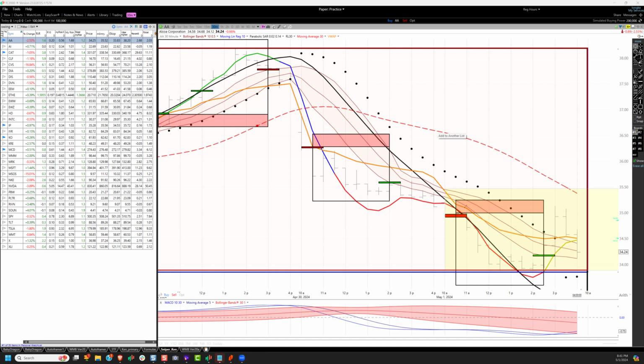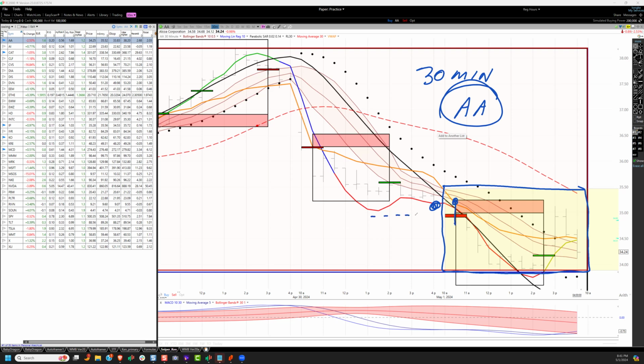And we'll start with the 30-minute charts. Hybrid swing. This is Alcoa. This yellow box represents today's price range. And here was the close yesterday. Here was the open, and then it sold off and made a collapsing dragon.